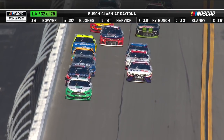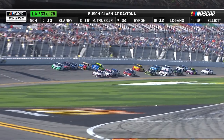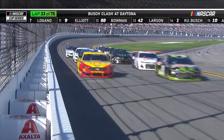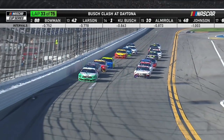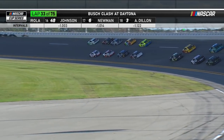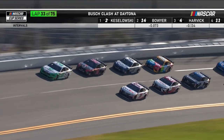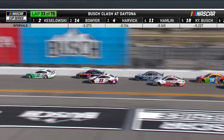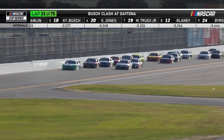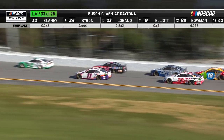Yep. Keselowski, Bowyer on the outside. And they'll be first to the line this time with Harvick, Kyle Busch, and Blaney. Yeah, it's so hard because you can't see the wind, right? But when you're inside that car, you feel every gust, every bit of directional change of the wind, and it can make a big difference on how that car handles or what kind of a move or aggressive move you can make. 3 Fords on the outside, and now 4 Toyotas on the inside, and Truex goes upstairs with the 18 of Kyle Busch.